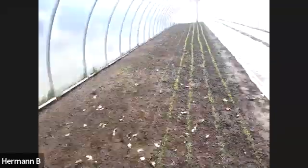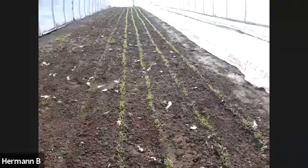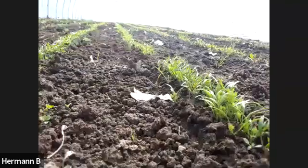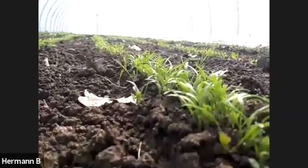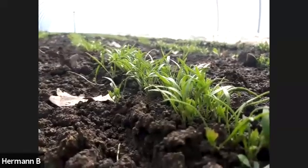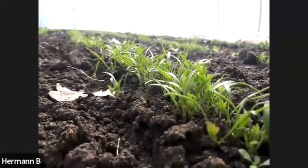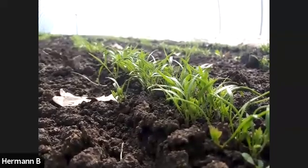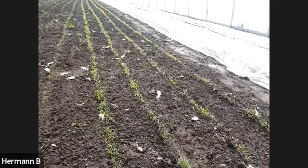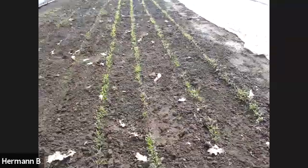And yeah, so just to see what we've got here. These are our first generation of carrots. Outside we would normally not even be able to seed carrots in a normal year for another 2 to 3 weeks at least, and here we have them already up. So we're going to get carrots out of our greenhouse really early, and be able to cash in on that early market.